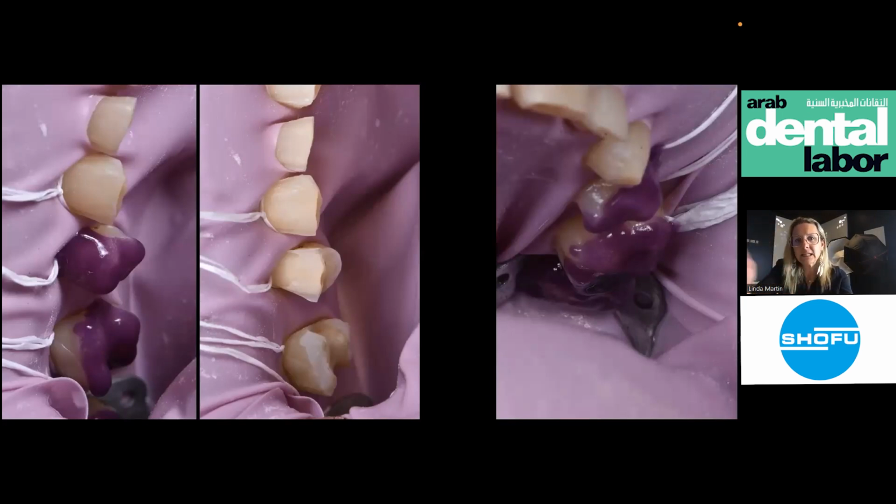So etching, drying, bonding, sandblasting before. You can see there is sandblast everywhere. Sandblasting, etching, rinse, you dry, after you put the adhesive, you make it dry a lot, and after you can do photopolymerization before bonding.